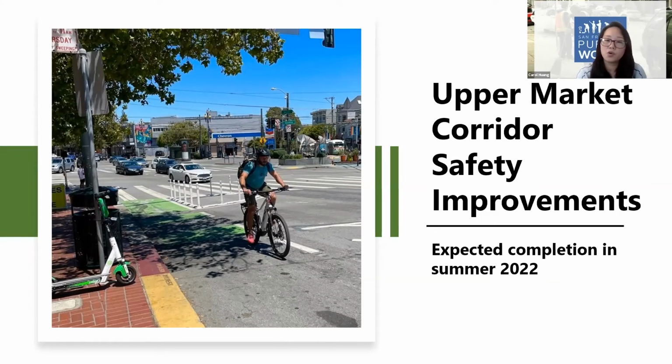The Upper Market Corridor Safety Improvements project is also in construction. It's expected to be completed around summer next year. The team is trying to have the completion prior to the next Pride event in June 2022. The Upper Market project includes core Vision Zero safety improvements and streetscape elements. During construction, we conducted a lot of outreach with stakeholders and also conducted a lot of studies to come up with the scope of the project. Next slide, please.